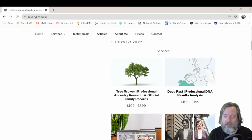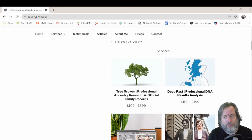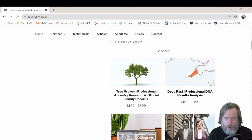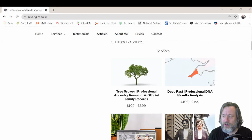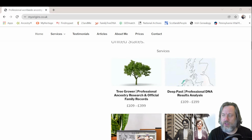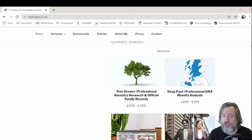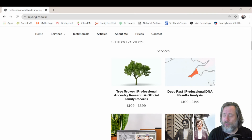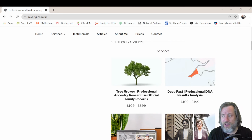And Deep Past is another service. You can buy all these services individually or collectively in a package, depending on what you're looking to do. So you can start off, dip your toe in, or you can buy it all and we'll take care of it from there. Deep Past will find all the nuggets, basically, of genetic information. They're often hidden from those reports that you get, and sometimes they can be disappointing or even overwhelming. So we'll take care of that, do all the hard work for you, and connect the dots.